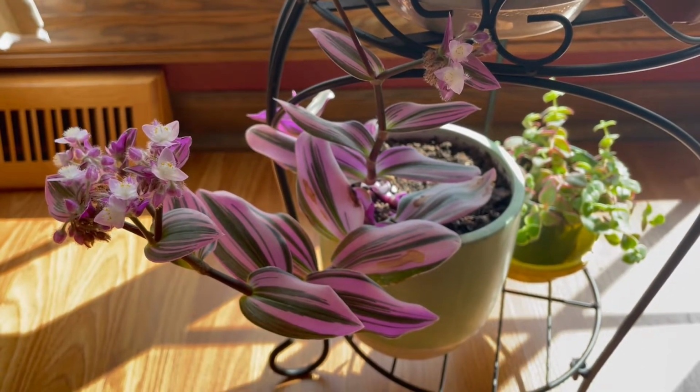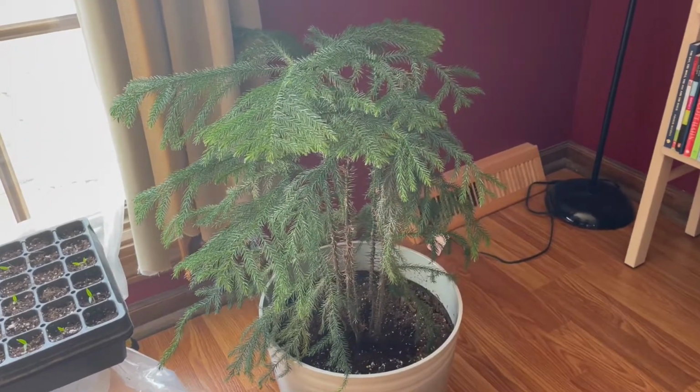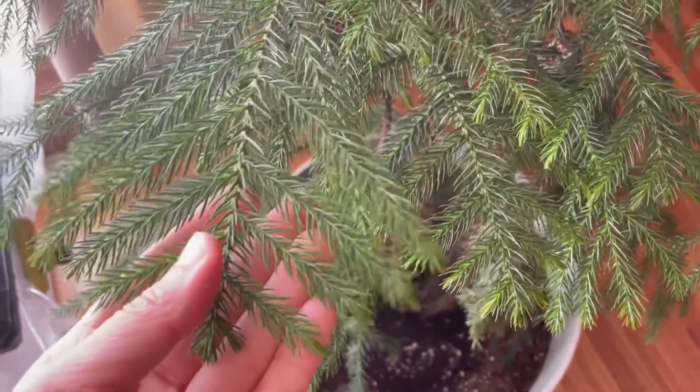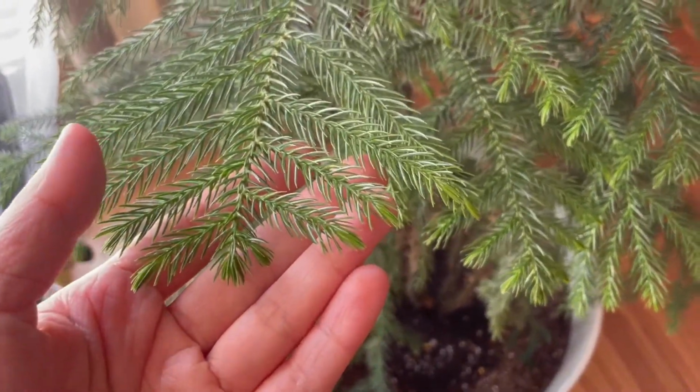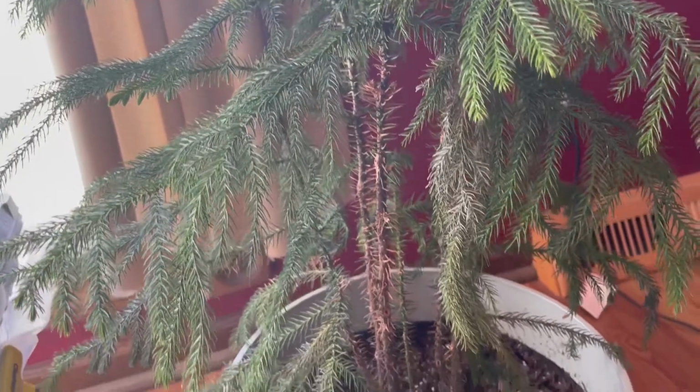And then over here, we've got this Norfolk Island pine. It was a little Christmas tree, about a foot tall. We got it a few years ago. It continues to grow these delicate needles and branches despite being neglected, so it might need to be repotted with some new soil.